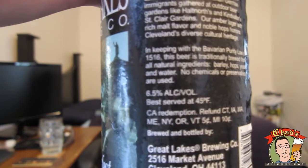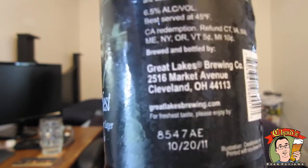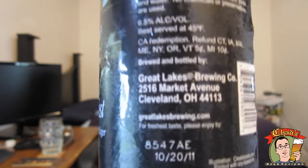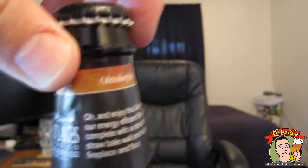6.5% ABV. Well, look at the expiration date, though. Please enjoy by October 20th. That's a week from now. And this is one of those crazy bottles that has a description on the neck, too, as opposed to the side and the back or whatever. Kind of a cool cap, I guess.